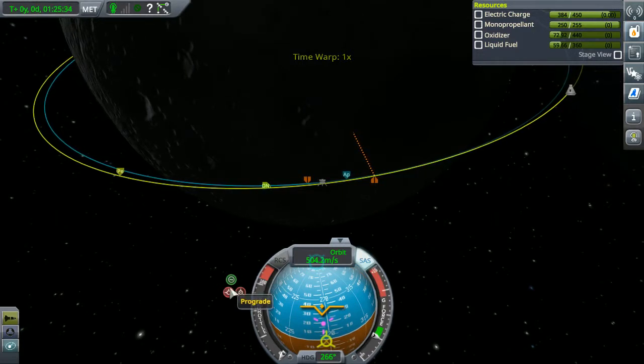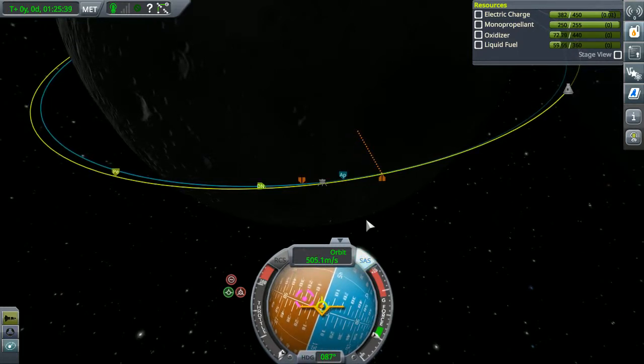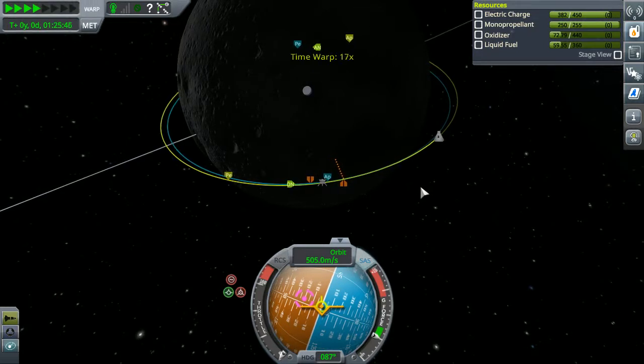I think I actually want to speed us up prograde at this case. No, I don't. If I go retrograde, the problem is then it brings us closer to the surface of the moon. We'll just do another circle. It's fine.